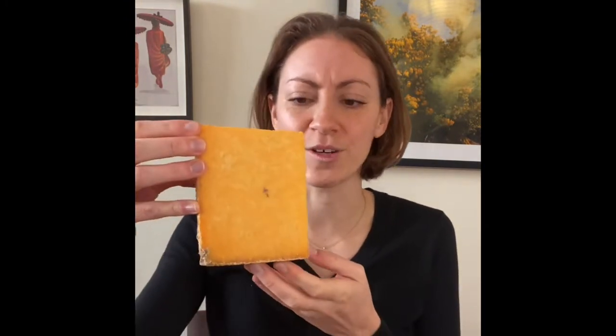You'll see as well that this is the first of our orange cheeses for January. And the coloring from that is from a food coloring called annatto, which is from a seed pod that's originally from South America. But it's a food coloring that's been used to color food for hundreds of years. So it's a really traditional food coloring. No real flavor to speak of in quantities as small as what is used in cheese, but it just makes it visually appealing.